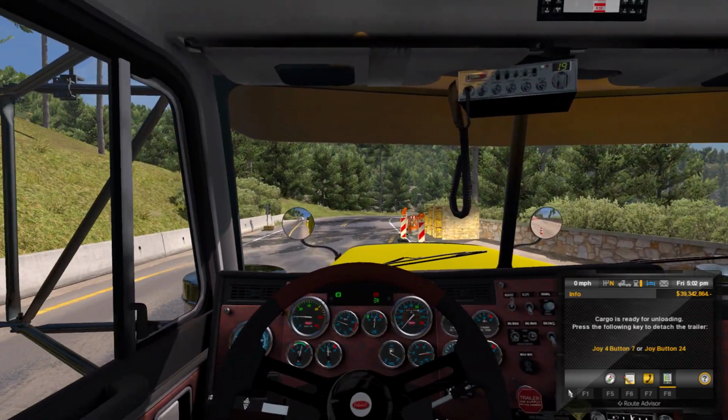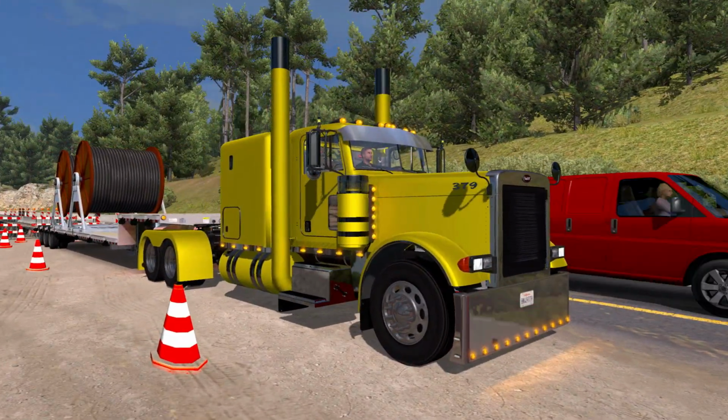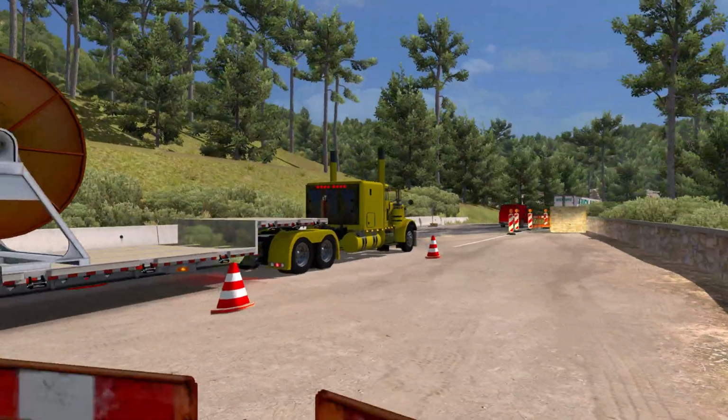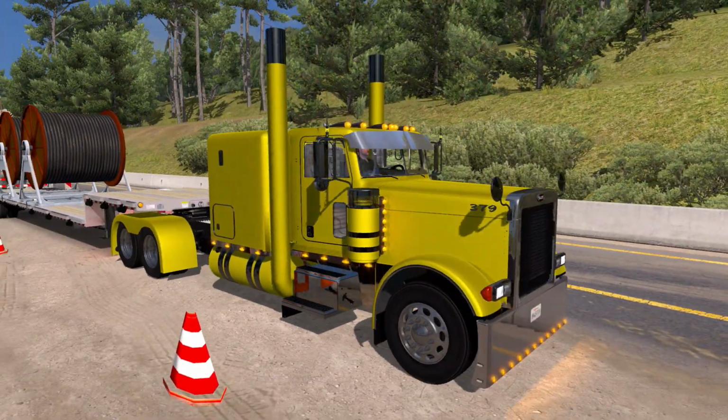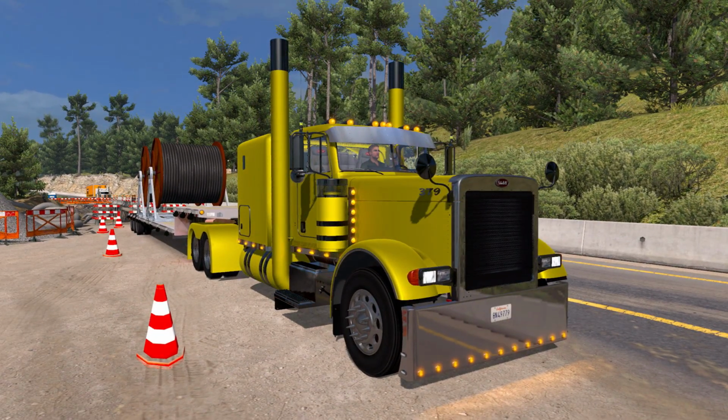Awesome. Time to offload. So there you go, guys. The Lode King drop deck trailer, as well as the Peterbilt 379. I like that setup. It does look good. Good work to both modders, everyone included.